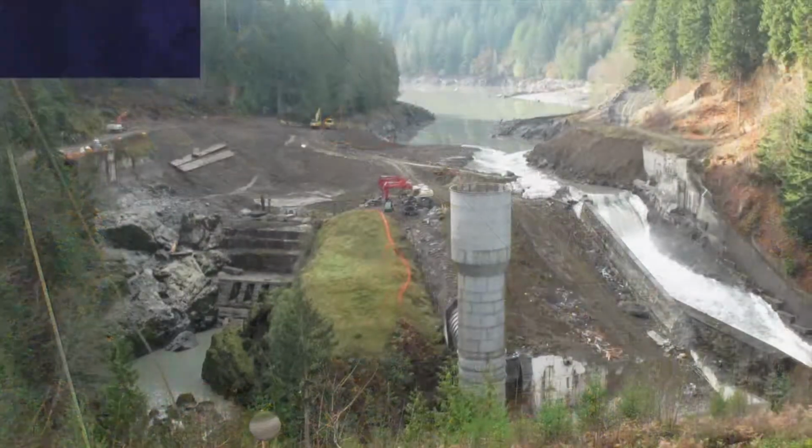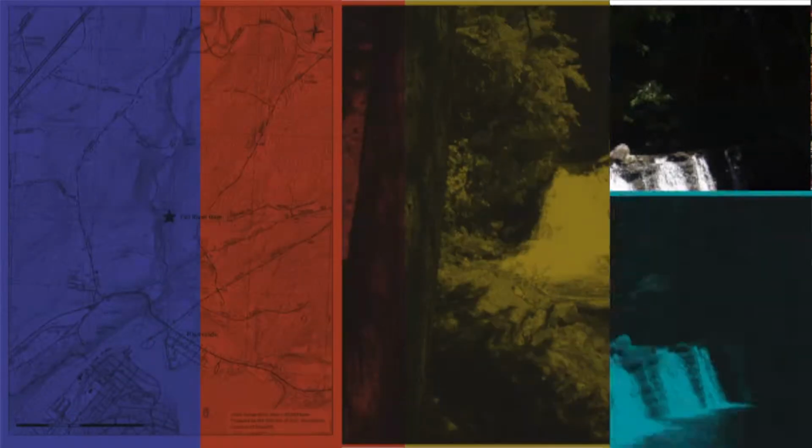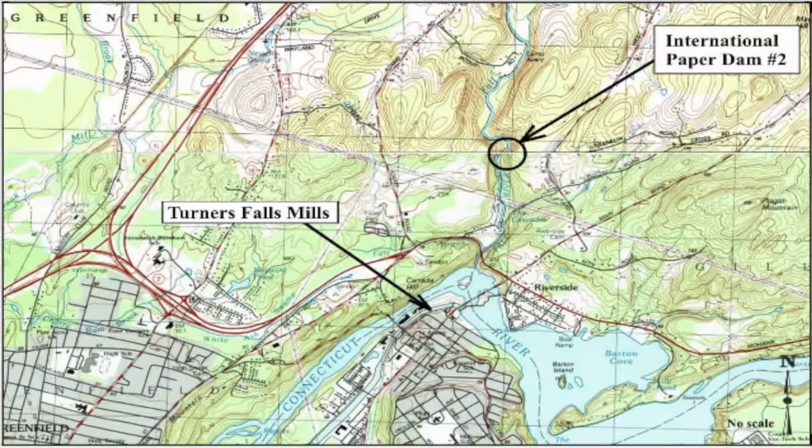One such dam removal occurred in December 2014 on the Fall River in Gill, Massachusetts, a tributary that enters the Connecticut River just downstream of the Turner's Falls Dam. There, the Massachusetts Division of Ecological Restoration, the U.S. Fish and Wildlife Service, and the organization American Rivers joined forces to remove the International Paper Company Dam No.